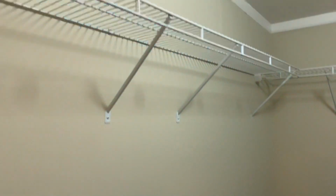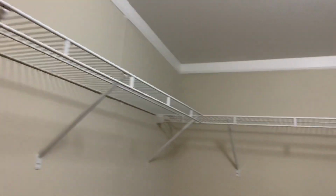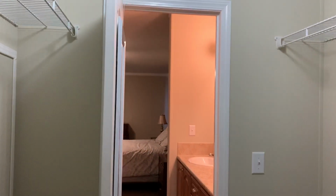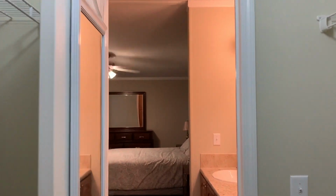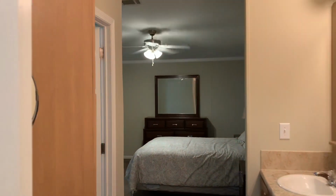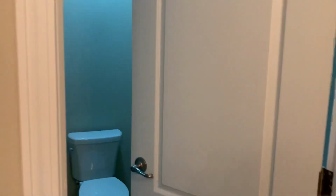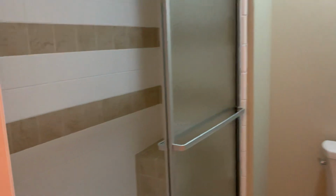In here we have the master closet. It is a vaulted ceiling as well, carpeted. It's huge. This home is 3 bedrooms, 2 bath, RV carport. Square footage is 1,430. And into the commode shower area.